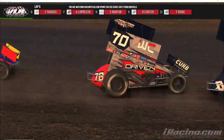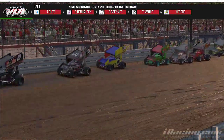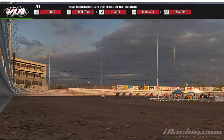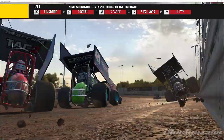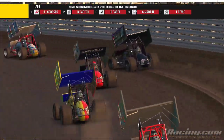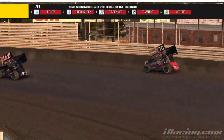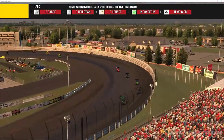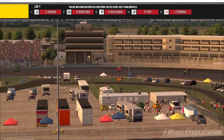4th spot right now is the 00 of Timothy Smith. And then it's James Edens in the 52, excuse me. And Chase Cabray in 6th, 7th spot David Heilman in the 22. Cole Cabray 8th in the 4 car. 9th, the 20 of Dylan Hauser. And rounding out the top 10, it is Ryan Martin. Yellow flag coming out on the racetrack, folks. We're going to get everybody slowed up, 6 laps complete.